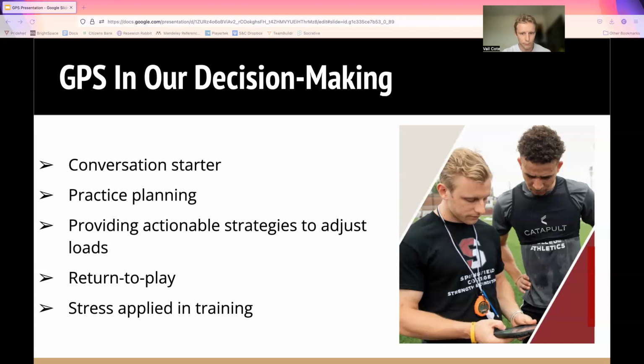And then on my end, I want to provide actionable strategies to adjust the loads, right? I don't want to just tell the coaches, okay, coach, this day was too high, let's cut back a little bit. That's just not enough. I need to be able to tell them, okay, this drill went too long, or you switched something up that caused this to happen. This intensity went up, so on and so forth. I've got to be able to tell them how we can adjust that drill to make it a little less intense, less volume, or more intense, more volume, so on and so forth.